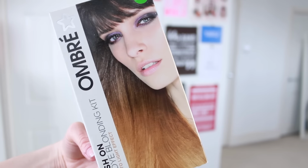I just used this Superdrug ombre kit on the ends of my hair, so it ended up like an orangey browny light colour, and the top of my hair was naturally a medium brown. So as you can see, it is purple all the way down, it's just brighter at the ends, but that means that you can get colourful hair without bleaching it.